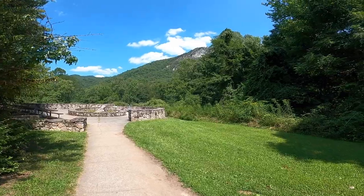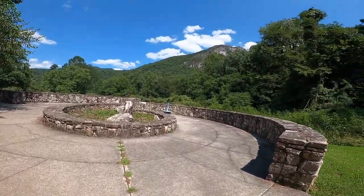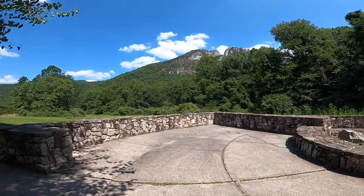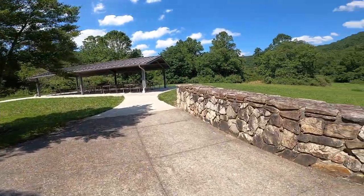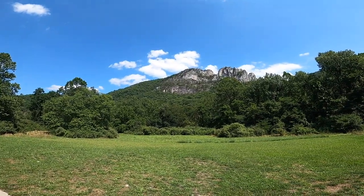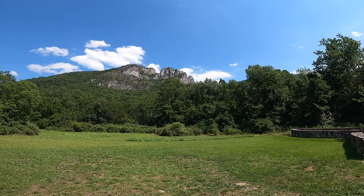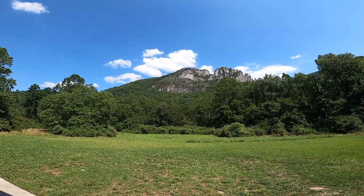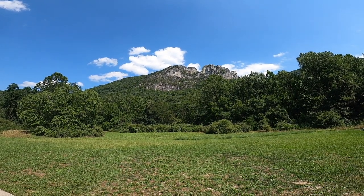Guys, we're at Seneca Rocks. Wanted to walk down here and get you the money shot. I'm tempted to ride my bike in here and get some glamour shots. That's it. It's my little lunch spot. Gorgeous. All right, let's hit the road.